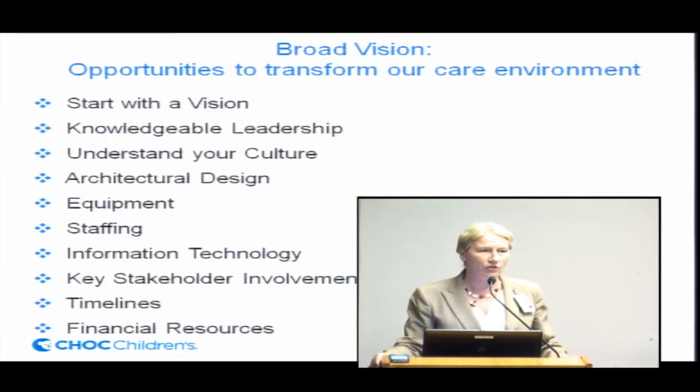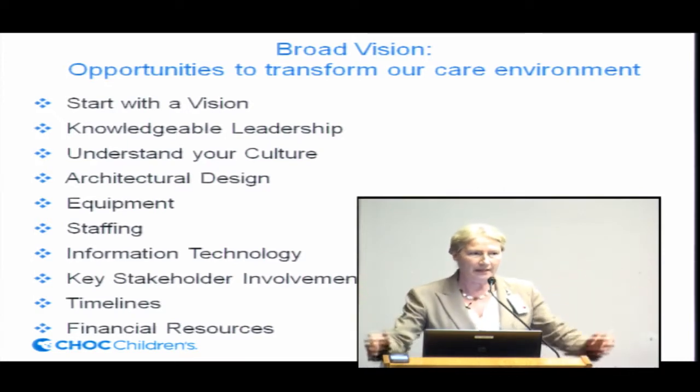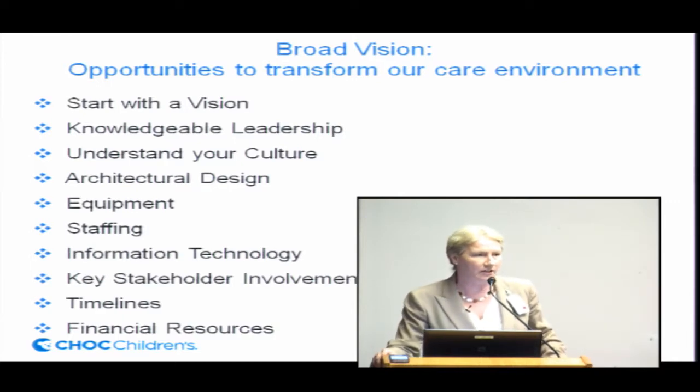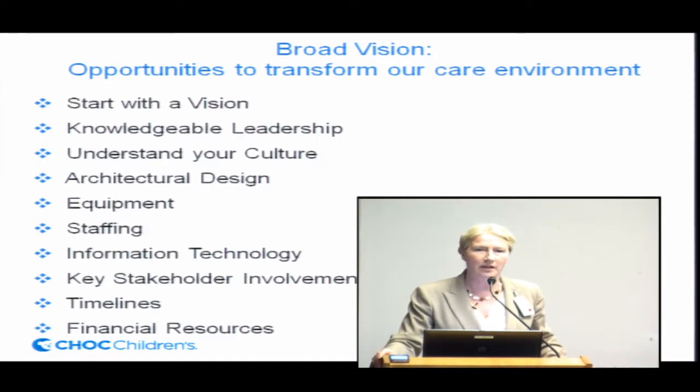And make sure you have the financial resources. Everybody throws the money in for the bricks and mortar. Make sure you have enough money for activation. Takes a lot of people, a lot of time, and a lot of money.